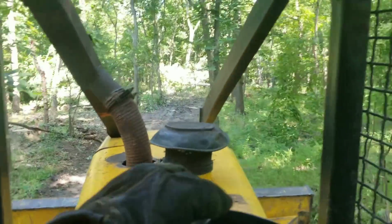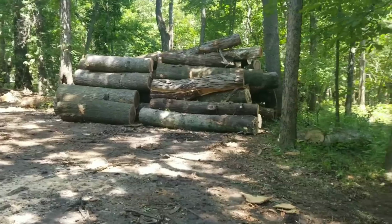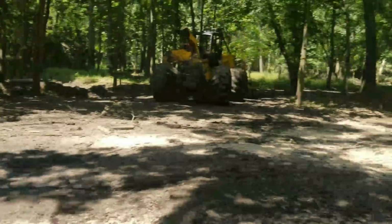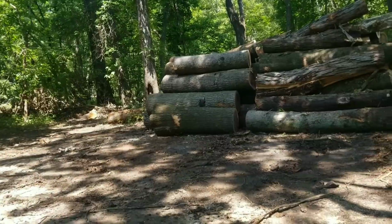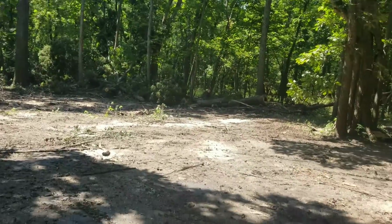Out, then we'll start cleaning up the deck and bucking logs. Well, we got that bunch all cleaned up off the deck. I'm gonna go take lunch here in Rock Vegas and come back, and I want to try to at least put another big bunch on the deck today.